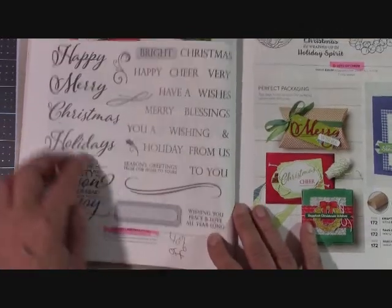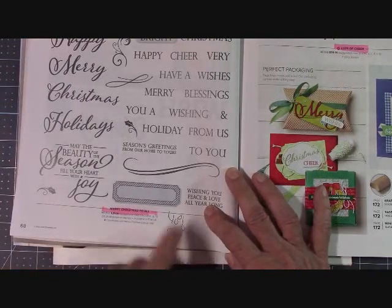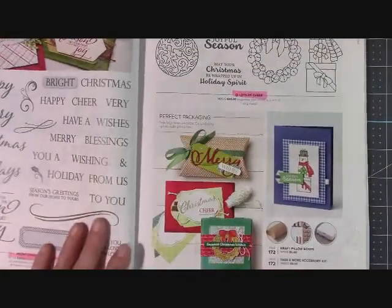Merry Christmas to All. Look at this huge stamp set. It is retiring and it's 40% off. This is a good one because it's $27, so 40% off. Lots of Cheer, retiring.